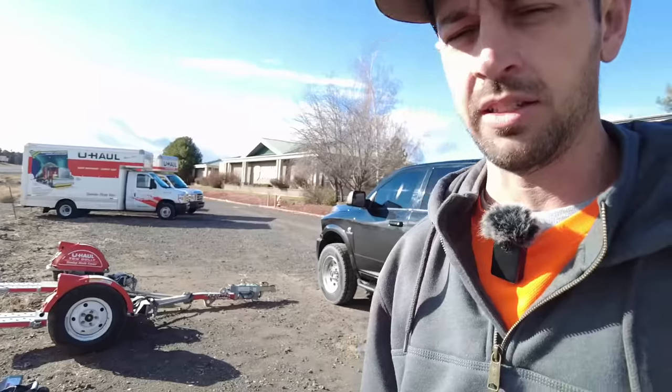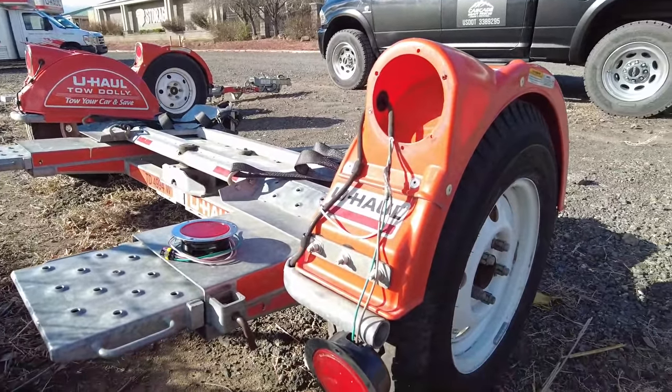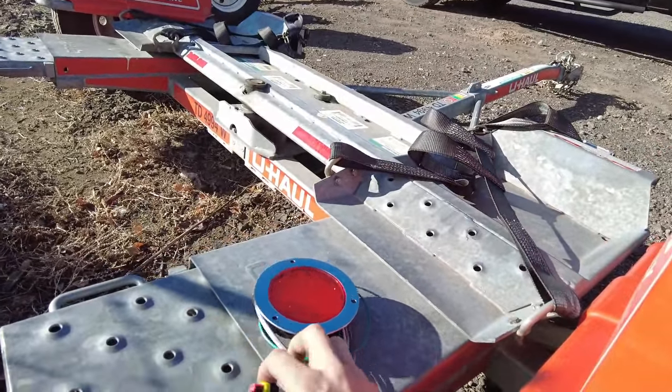Okay, so this place is always windy, and it's right on the side of the highway, so it's always noisy. So I got my little microphone with the wind muffy deal. Hopefully you can hear it, but this is our problem. As you can see, it's a broken wire in the plug, so not an easy fix. So we got a whole new plug and everything.